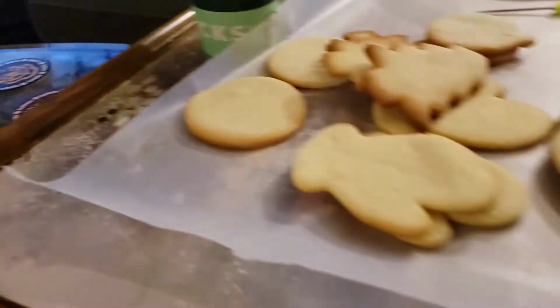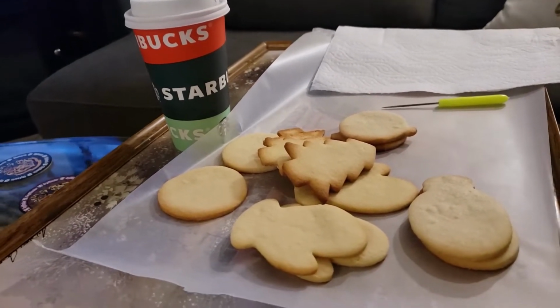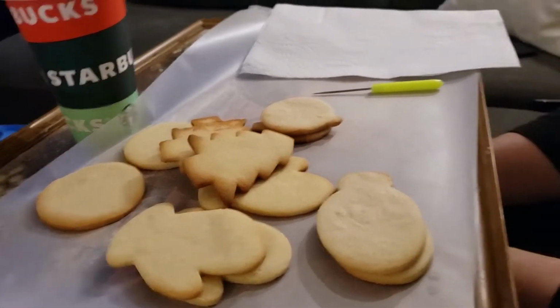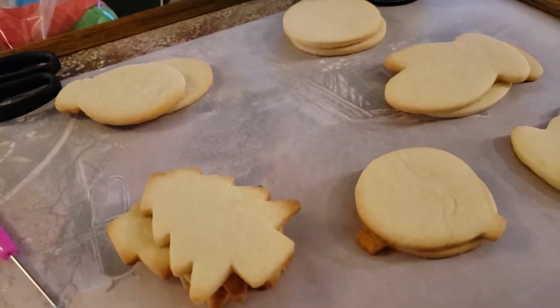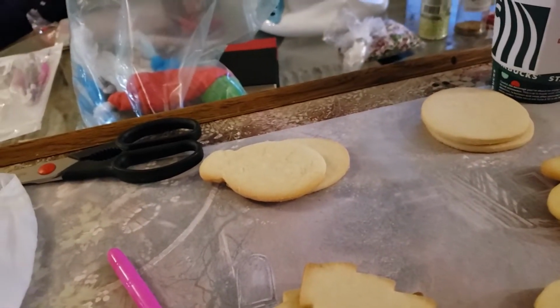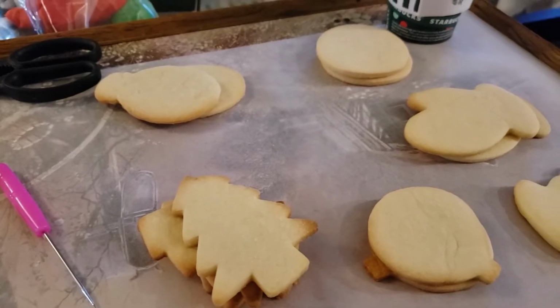Now, these are Jeff's cookies. He's got his coffee. And he has told me that he can do a better job at decorating cookies than I can. So the 2 of us are going to decorate these cookies. We have the same amount. We all get to use the same tools. There's his tools. Right? We'll let you guys decide who wins.